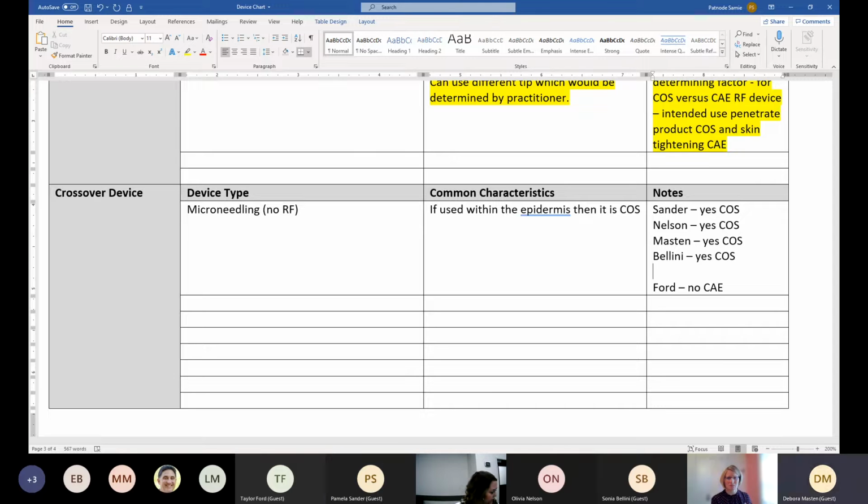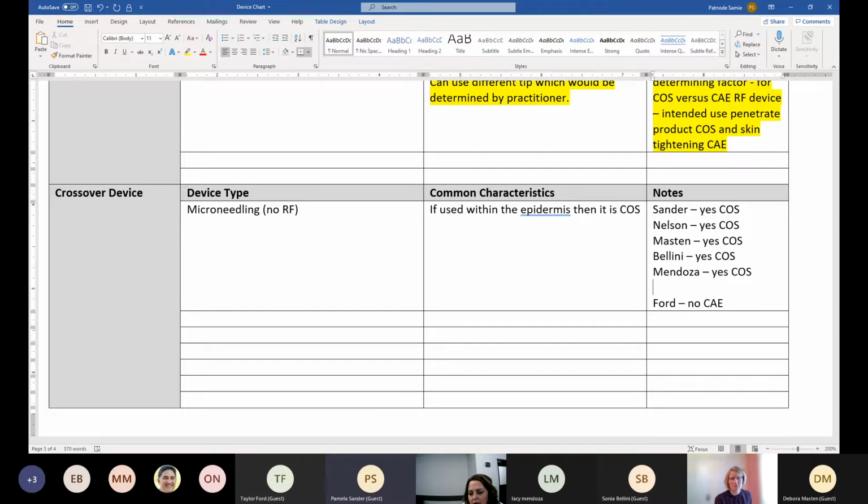Okay, who's next on the list? Lacey? Lacey, do you have anything? I agreed that it was in COS. Martha? If it's used within the epidermis, then yes, I agree that it's a different COS.